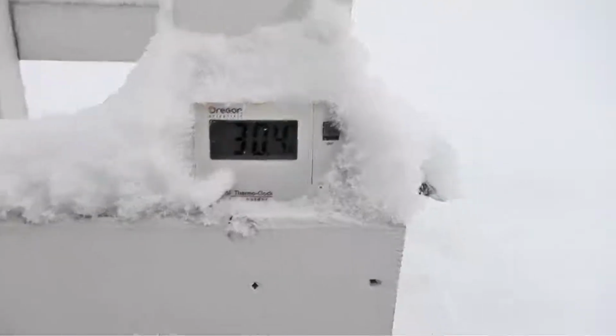This is the GPS. The Ural's odometer is still broken, so I'm just going to reset it. So there we go, 000 all the way across. 30.4 Fahrenheit.